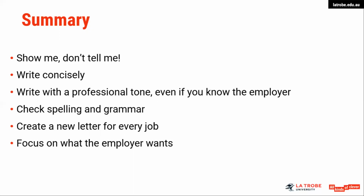Once again, they know that you're applying for the role and they don't really need your opinion and your assessment against the other applicants. So just leave that space for something more interesting.